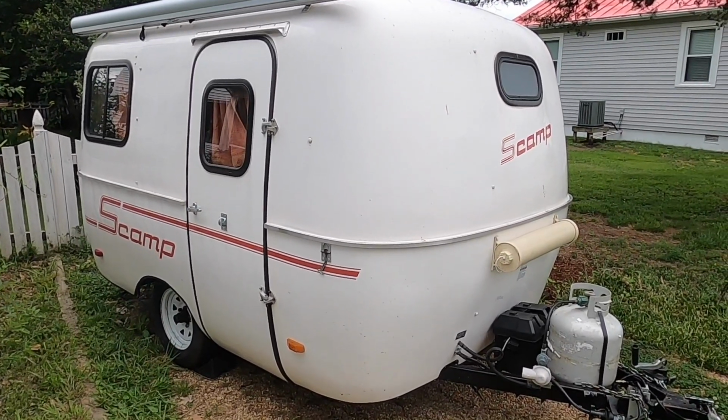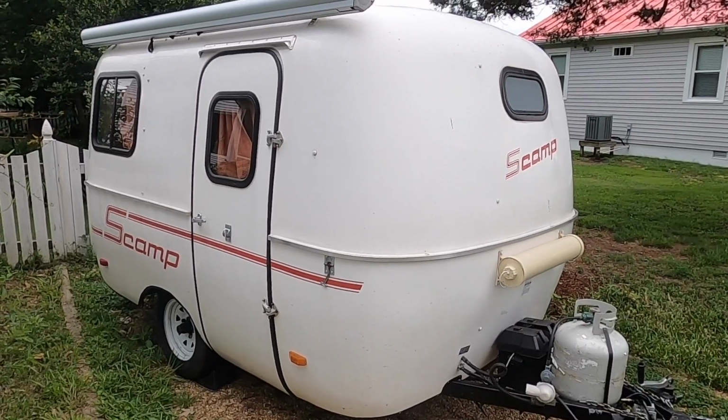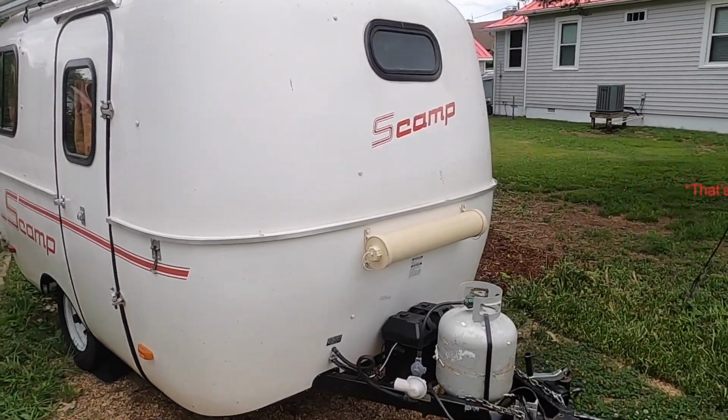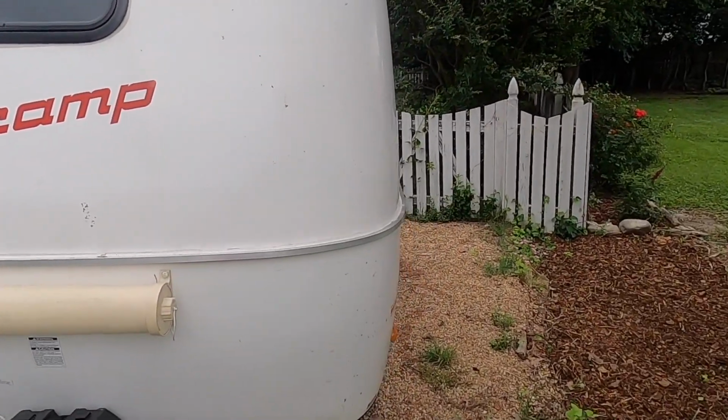All right, and there's Fanny. It's our 2005 13-foot Scamp. Here we have it sitting in our little driveway area in front of our house. I'm just going to do a quick walk around the outside and then look at some of the more specific things on the exterior.